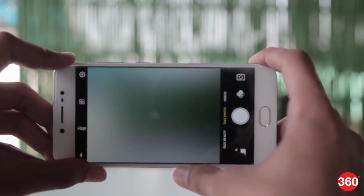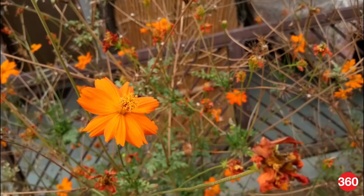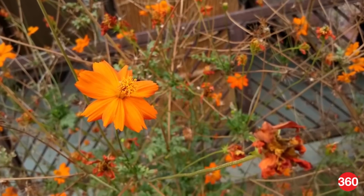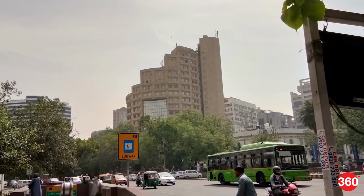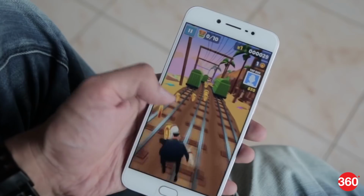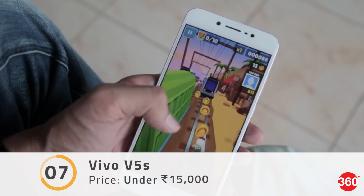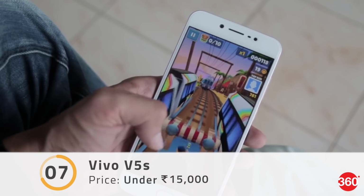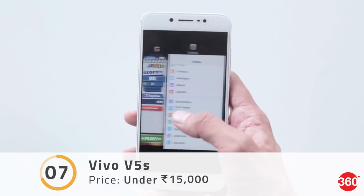It also has a face beauty mode to touch up your selfies. You can use a group selfie mode to take panoramic shots too. Now the rear camera is also impressive with its quick autofocus and the details it captures. There was however slight edge distortion that we noticed in our tests. Finally, video recording is supported at 1080p resolution. Now the V5s was launched at 18,990 rupees last year, but now you can easily find it for less than 15,000 rupees.